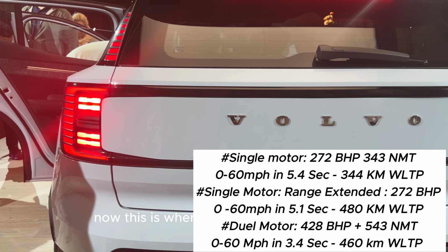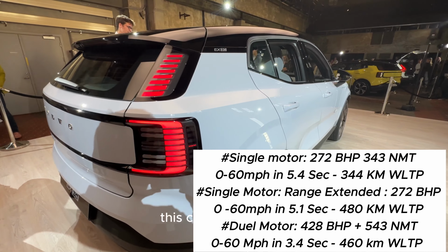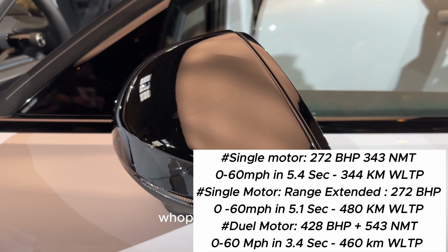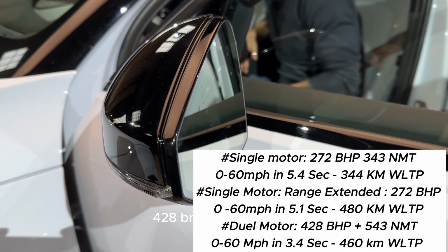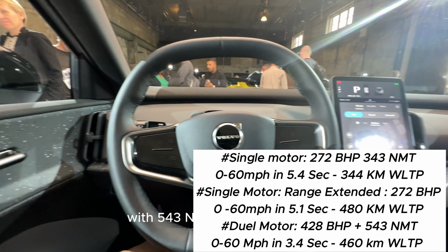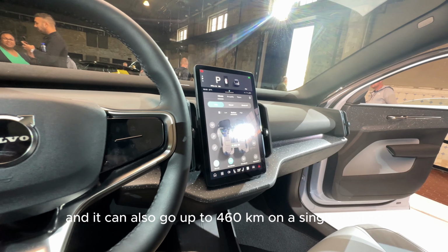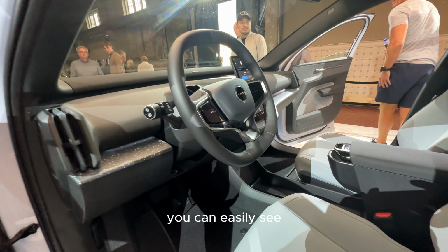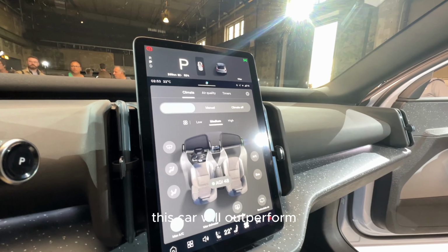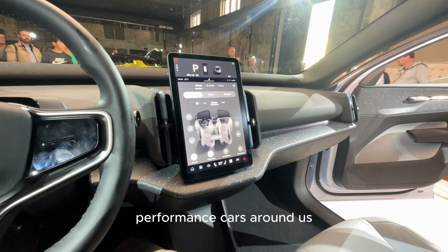Now this is where it gets really interesting. With the dual motor in place, this car can produce a whopping 428 brake horsepower with 543 Newton meters of torque, and it can also go up to 460 kilometers on a single charge. With these crazy numbers, you can easily see this car will outperform most of the dedicated performance cars around us.